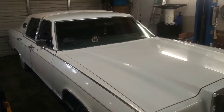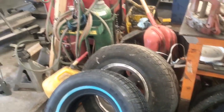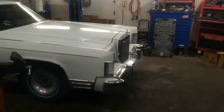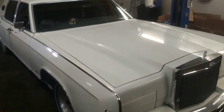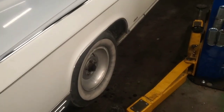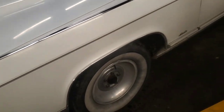Anyways, we've got some new tires here. If you're going to find a tire with that big of a wide white, which isn't period correct for this car, I always liked them. I said these tires were on it when I bought it, and when they're clean, they're a lot better looking. Right now the hubcaps are off because I'd been moving these tires all around.